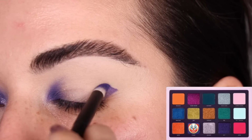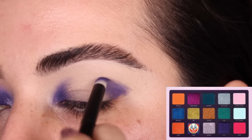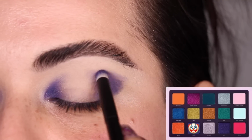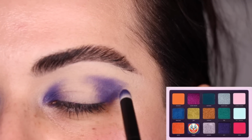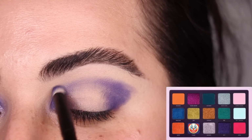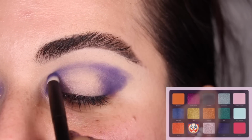With that same number 26 brush and that color Magic, we're also going to do the outer corner of the eye. And I'm going to just go back and forth to blend that upper edge a little bit. And I'm going to bring that purple all the way in to meet with the beginning part of my eyelid here.